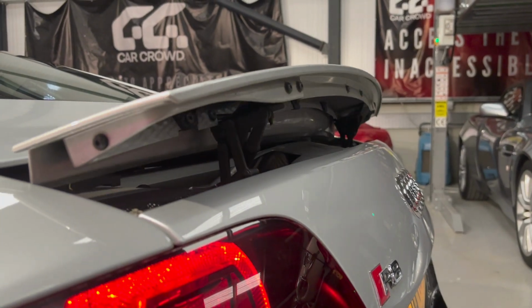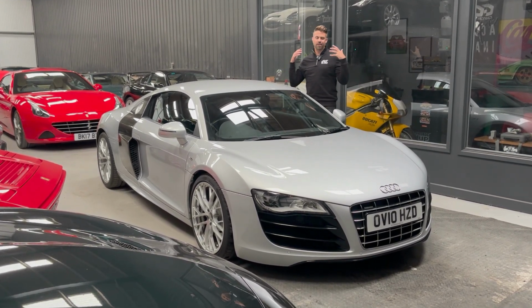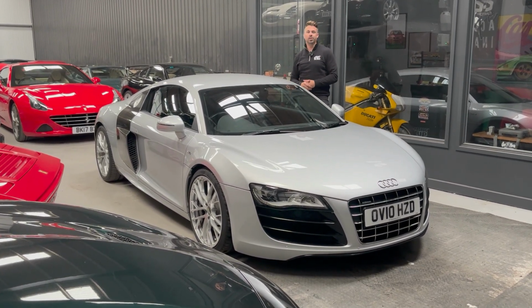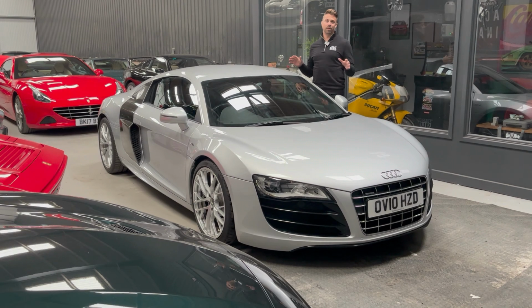So why have we chosen the Audi R8 V10 with the manual gearbox to bring onto the Splint Invest platform? Well, as you know, we have a fairly common investment thesis where we look for a certain recipe for cars that actually would help us to predict their fast future appreciation. And this car has loads of the elements that we look for.